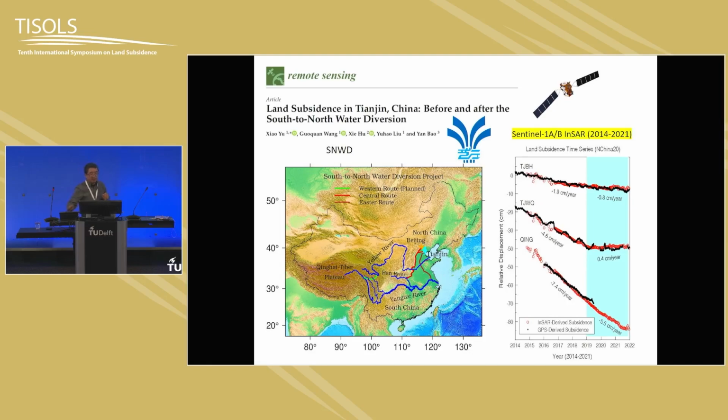So then this is the south to north water diversion project. Some of you may know that. I'll just give you a brief introduction. This is the Yangtze River in South China. This is the Yellow River in North China. This is Tianjin, Beijing. They designed the engineering project to try to bring the water from south to north. They designed 3 routes, west, central, and east. The central one, the large one, started to bring water to North China at the end of December 2014. So you can regard it as the start of 2015. The east one started to bring water to Tianjin in 2021, in fact.